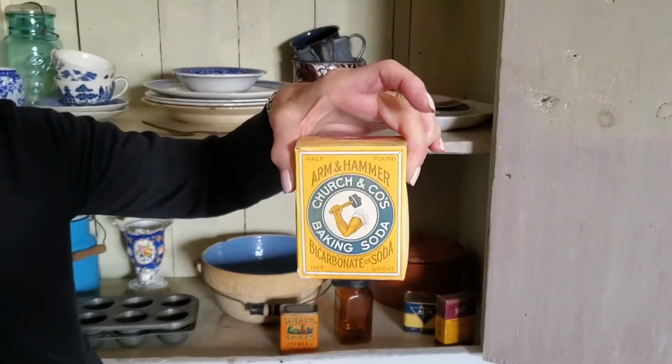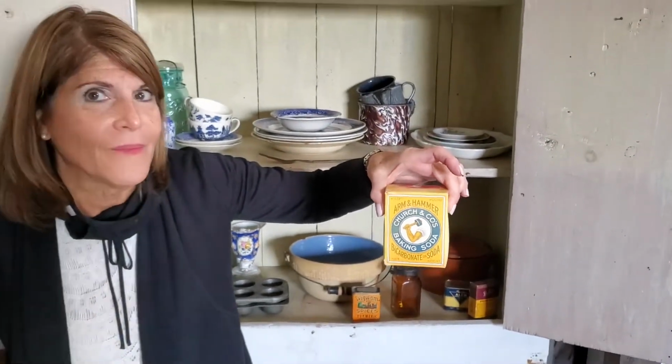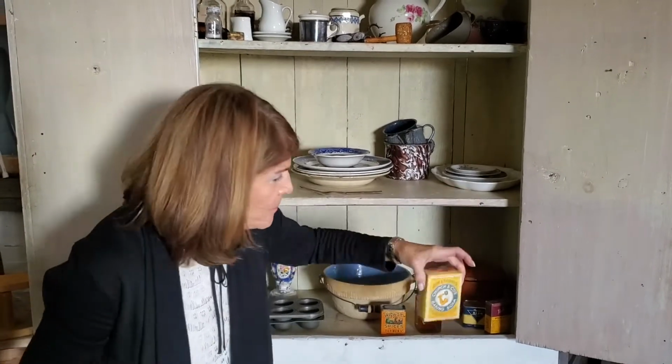This box doesn't look very different than a box you might see in your home today. Arm & Hammer baking soda. And it is good for many different remedies, including an upset stomach. It also will keep things fresh if you open a box and stick it in a cabinet.